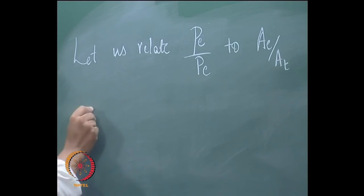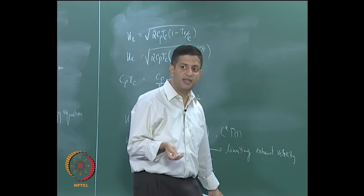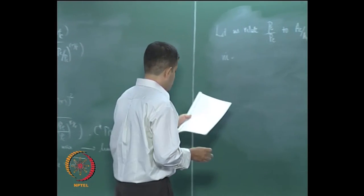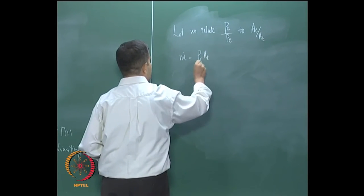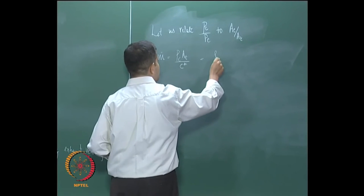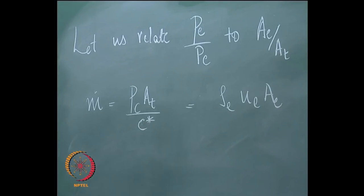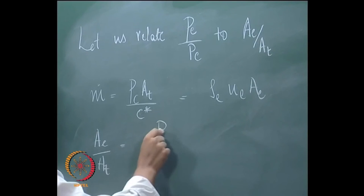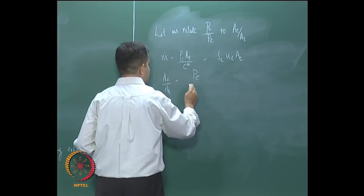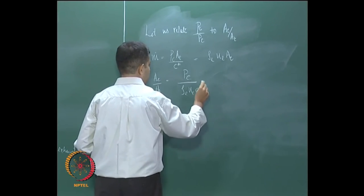To start this, we know that once the nozzle is choked and the flow is steady, the mass flow rate at any cross section is the same and cannot vary. So we know m dot is equal to PC AT by C star, and is also equal to rho E UE AE, okay, where E indicates exit conditions. So from this I can get an expression for AE by AT as PC, okay.